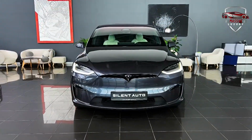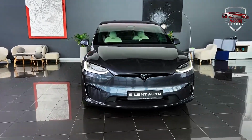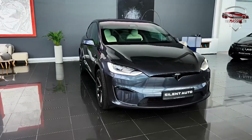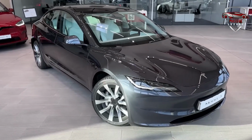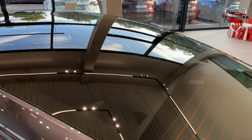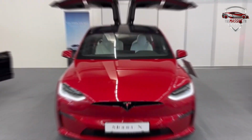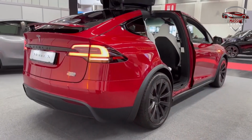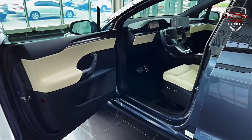Welcome to this in-depth review of the Tesla Model X 2025, a car at the bleeding edge of innovation, sustainability, and cutting-edge technology in the world of electric SUVs. The Tesla Model X, which will be available in 2025, marks the pinnacle of years of research and development, encapsulating the most recent breakthroughs in electric vehicle design, performance, and functionality. In this in-depth examination, we will go into every detail of this amazing vehicle: interior style, infotainment, and accessories.